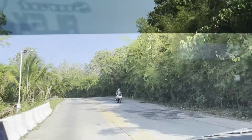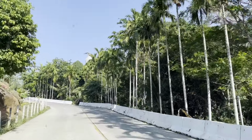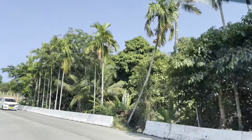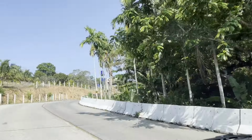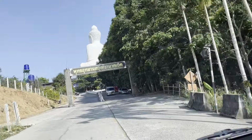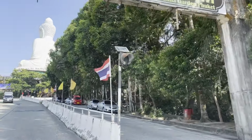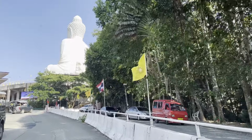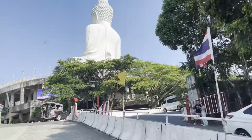I hope you are liking our Thailand trip series. If you have been following us, you will know that we are residing at Phuket. And today we have set out to explore the local sightseeing places around this beautiful town. It is 3 o'clock in the evening, local time, and we have already boarded our cab, heading towards our very first destination for today, that is the well-famous Big Buddha statue in Phuket.